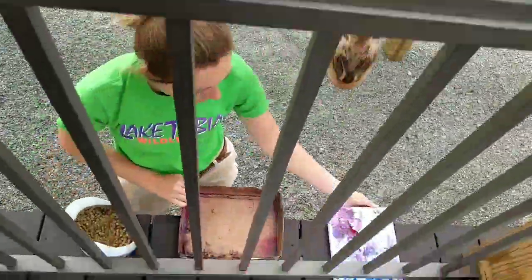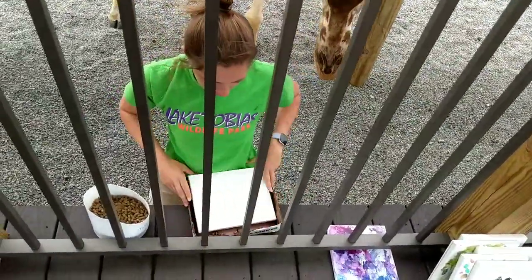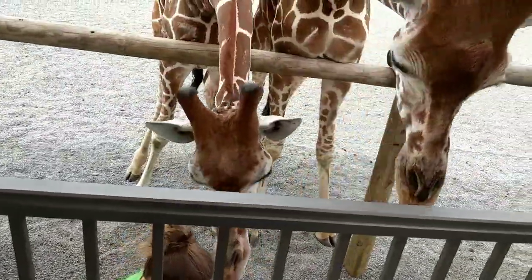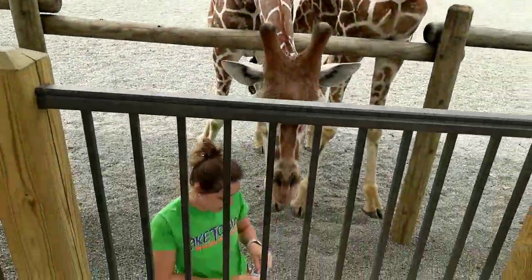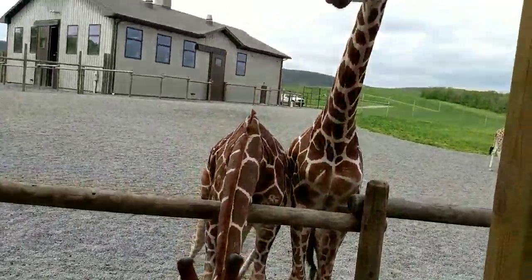And where can somebody find one of these paintings? So we have the information on our Facebook page as well as our website. You can just call our Lake Tobias Park office to place an order. All right, and you did say World Giraffe Day is coming pretty soon, right? In June, right? That is correct. It is on June 21st, which is ironically the longest day of the year. It's fitting because they're the longest, tallest animal out there.